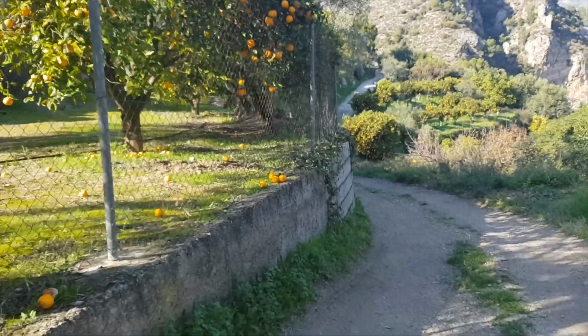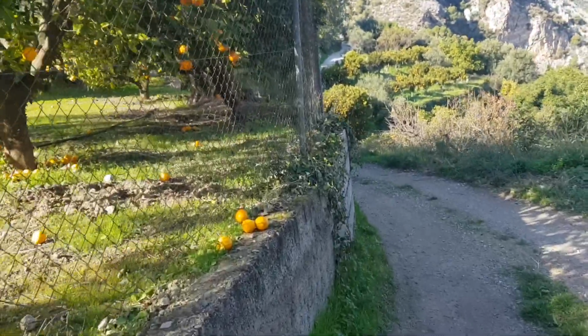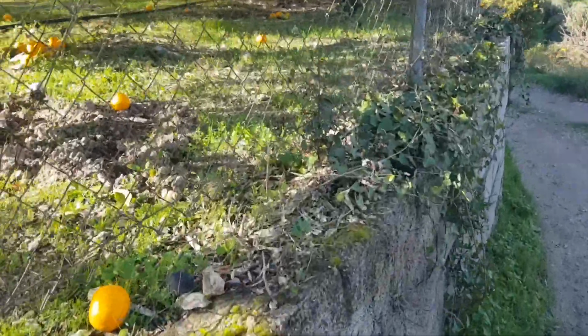So this is how I imagine the world in the future, just fruit trees planted everywhere. You can just walk around and pick your favorite fruit when you go on a hike. It will be amazing.